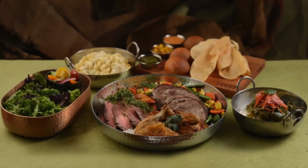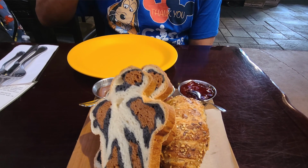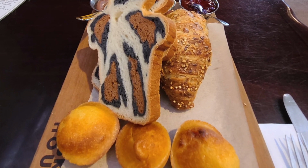The food right now is family style, but it is all you can eat family style. For breakfast, it's $42 for adults. They start with a bread basket. Now, the bread basket, typical Disney fashion, they're going to theme their bread basket. And so the first piece of bread you see, it's a flat bread, but it looks like it has a leopard pattern to it. So there's probably rye, pumpernickel, and white. I'm not sure what the makings are, but it has the pattern of little sections, so you're looking like you're eating a piece of leopard bread.